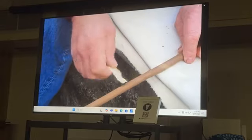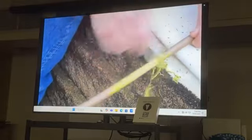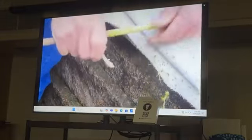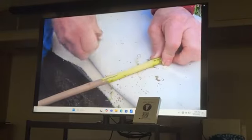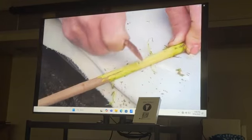So what I'm going to do is scrape this first. And this is a piece of dogwood. Just going to get the bark scraped off enough so we can get at it. You would do that with the entire shaft. By the way, you want to do this when it's green. You don't want it to get too hard, too dry.